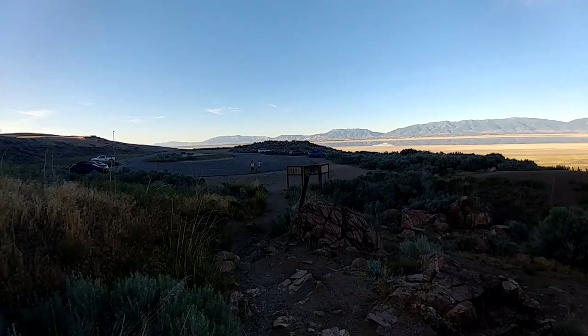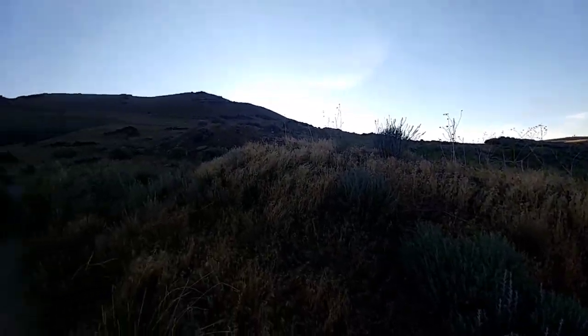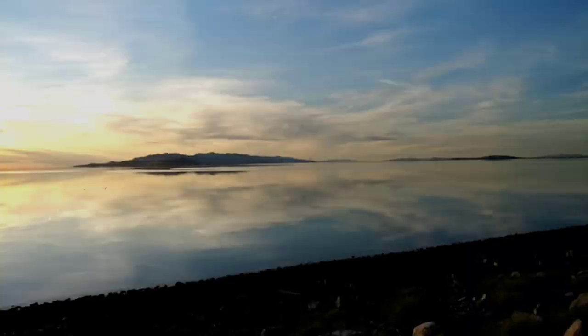Wow. What a beautiful sight to see the car. Good night, mountain.